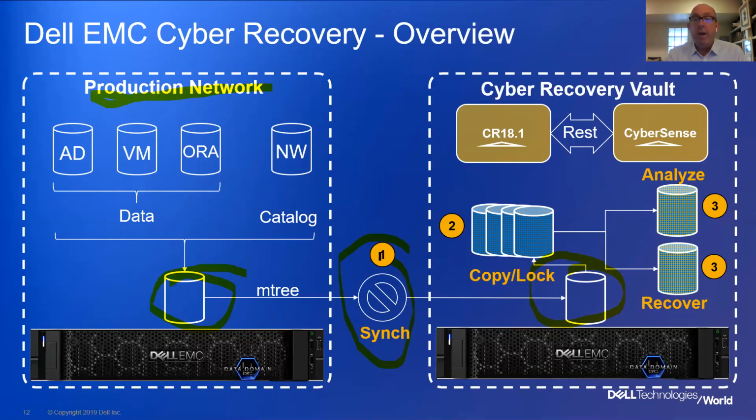It's really locked away and hidden from cyber attacks. So that's added protection for your data. The cyber criminals don't even know that it's there. And once retention lock is applied, CyberSense goes directly into the data.